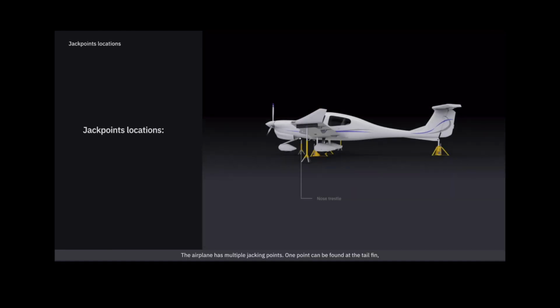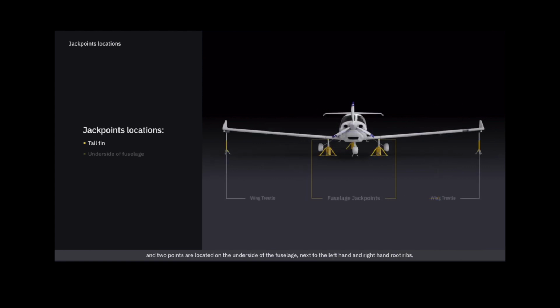The airplane has multiple jacking points. 1 point can be found at the tail fin, and 2 points are located on the underside of the fuselage, next to the left-hand and right-hand root ribs.